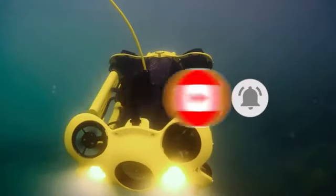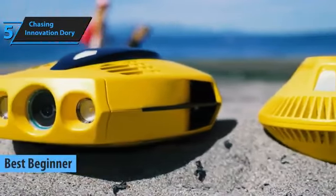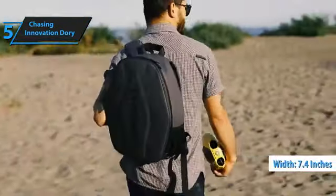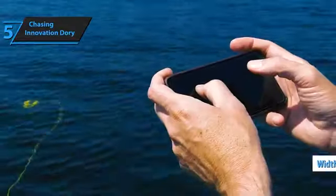Now let's get started. Chasing Innovation Dory is the perfect underwater drone for beginners in 2024, according to our analysis and user reviews. The drone's compact size, smaller than a standard sheet of paper at 7.4 inches wide, is reminiscent of the adorable fish character from the movie Finding Nemo, after which it's presumably named.